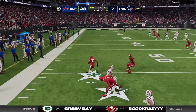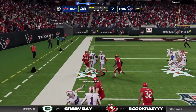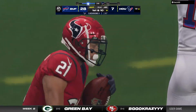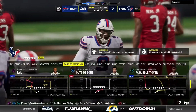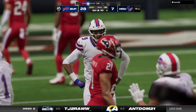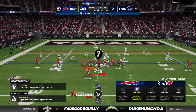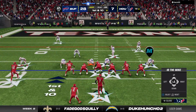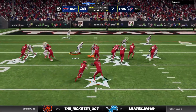Oh, that's into a sea of bodies, and it's intercepted. Picked off by Greg Newsome. He's had a fantastic rookie season, made a lot of lovely throws, but that wasn't one of them. Well, we got to give him one, don't we? I mean, with the year he's having, a lot easier for he and his teammates to accept that throw, because for the most part, what they've seen, it's been pretty sensational.